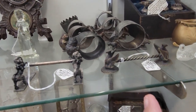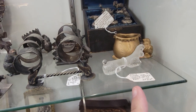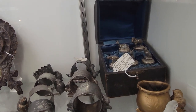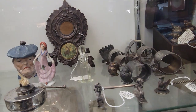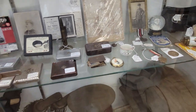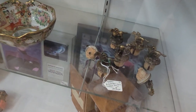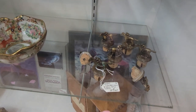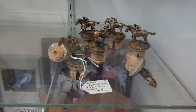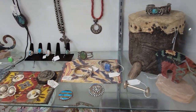A little knife rest. Oh, look at the little poodle knife rest. Oh, he's so cool. Oh my goodness. And a little silver plate. Figural enamel wine liquor bottle stoppers in a case. Oh, that is awesome. I love stuff like that. I just need to find it in the wild where nobody knows what it is and I can get a really good price. So the 7 of these is $59. That doesn't seem like a bad price for 7 of those stoppers. If you sold them for 10 bucks a piece, you've made some money.